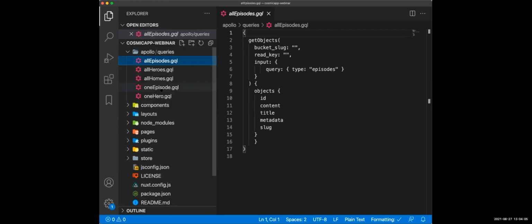The reason I have a bunch of different ones is because I don't want to access all the content I put on Cosmic every single page I go to, because then I'm just downloading unnecessary stuff in a JSON payload. The nice thing about GraphQL is you can get real specific. Like, look at just this container, this section object called episodes, and then give me these couple things that are in there.